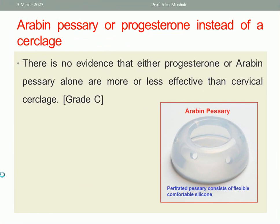Okay, what about Arabin pessary or progesterone instead of cerclage? Can Arabin pessary, as in this picture, be an alternative to cerclage? This is the Arabin pessary. It is made of silicone, flexible and perforated, as you see, to allow for cervical discharge.